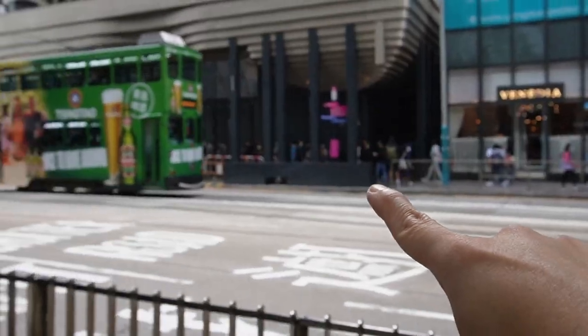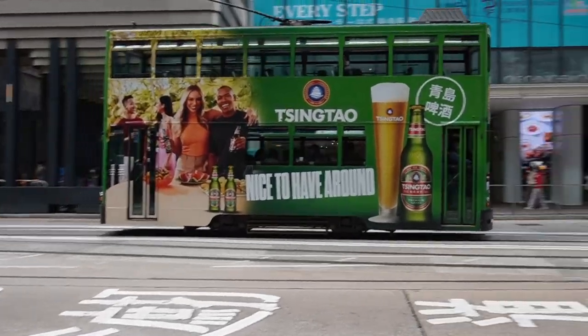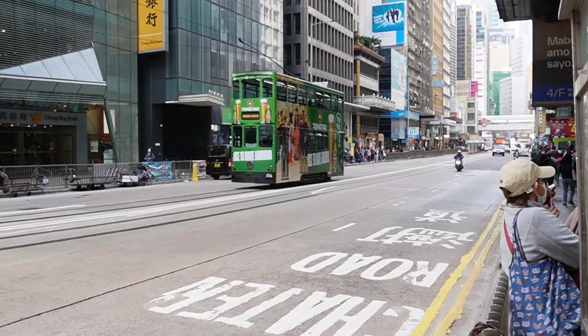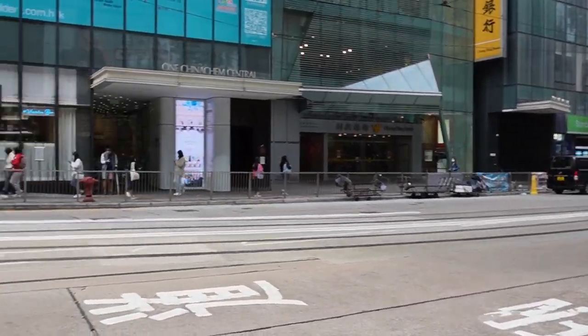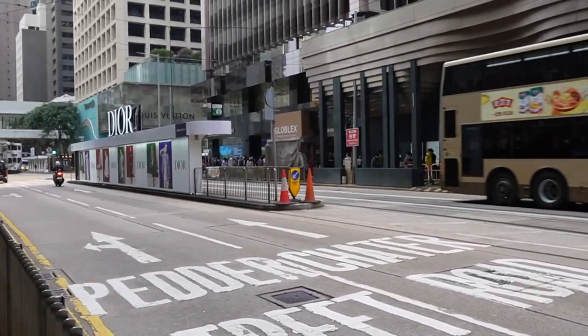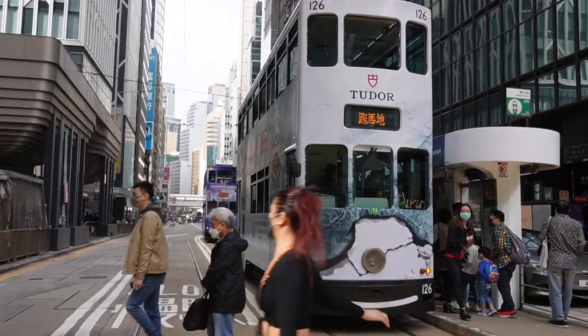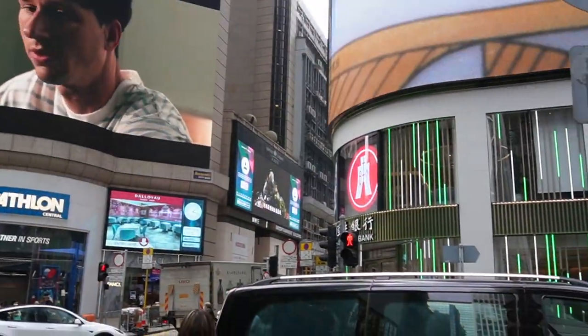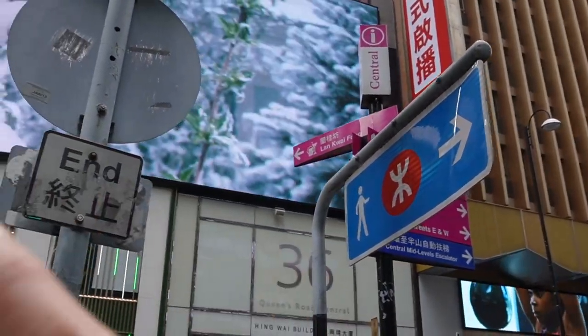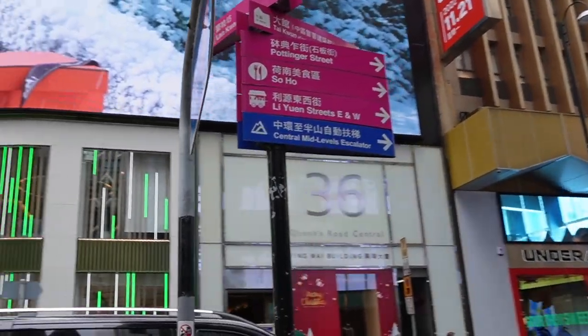A classic tram, a Hong Kong classic, and it's pretty cheap to ride on it. It takes you pretty much anywhere on Hong Kong island. That way is the famous Lan Kwai Fong.